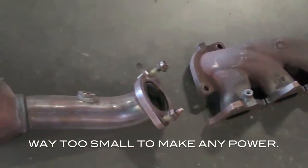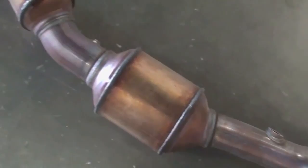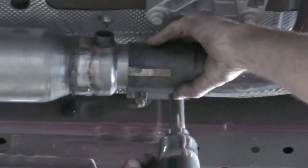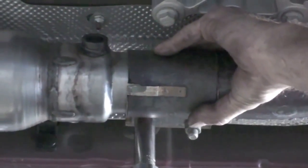So the first thing we wanted to bust out was a set of full-length headers and a high-flow cat to see what it would do. Now here's the full-length headers, and here's the high-flow cat, and that's simply coupled to the rest of the stock exhaust system, so the only modified parts are just there right off the engine.